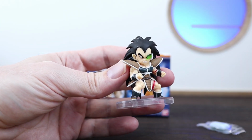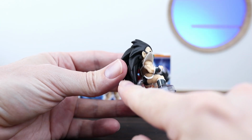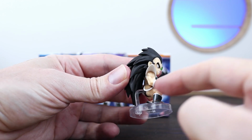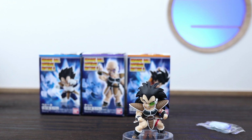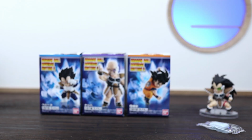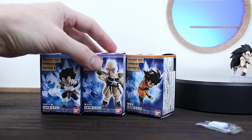Okay, so we got the stand on. The long part goes down into the base with the short end into the back there. So yeah, not too bad. It goes on really well, and he looks good. Let's bring him over to the side. Alright, next up, let's do Nappa.